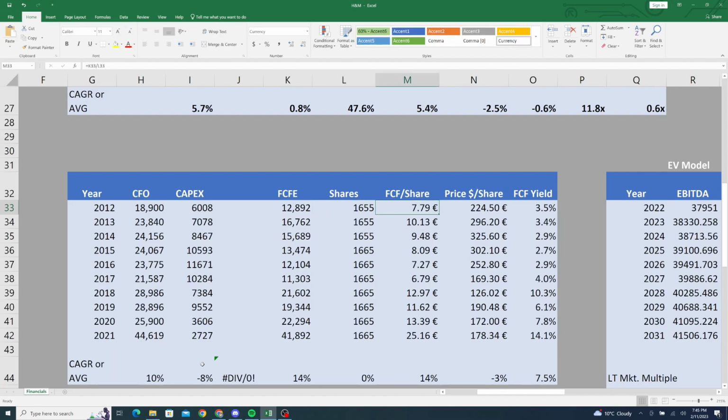Now it does say the euro sign at the end of it. Of course, like I mentioned, all these numbers are in Swedish krona, so divided by 10 to get the actual euro amount. So that brings me to the price per share on the stock market itself.